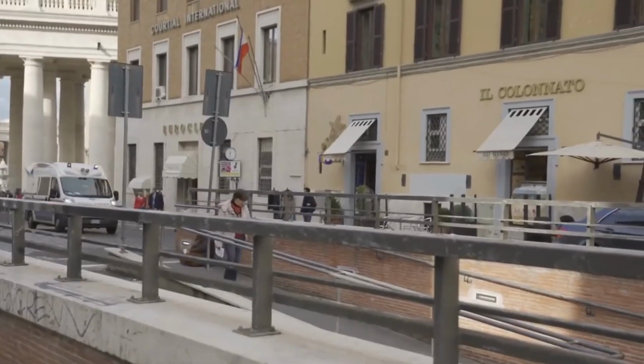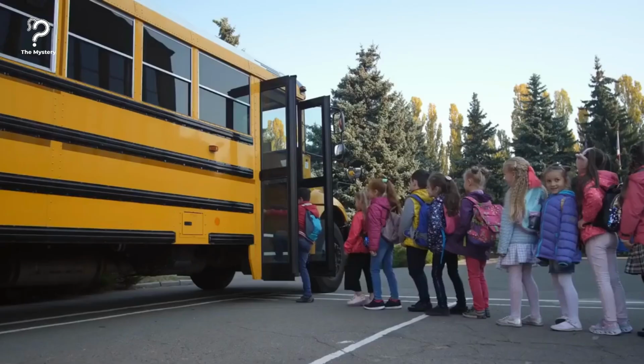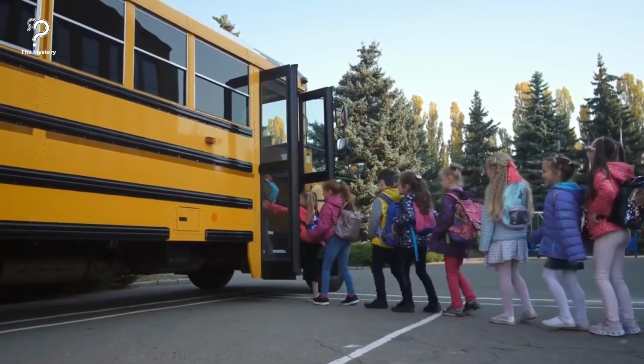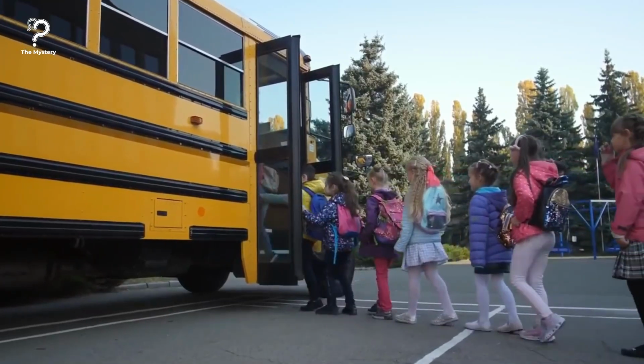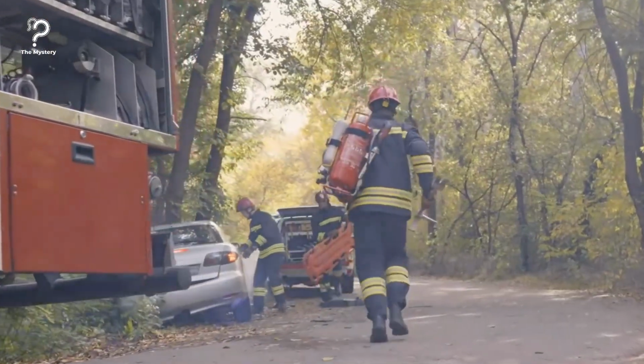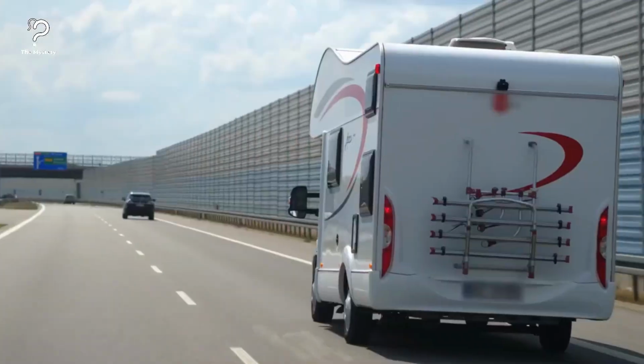An old ambulance was repurposed in a way that's leaving people divided. Repurposing a service vehicle at the end of its life isn't always easy. The downside of these vehicles, like school buses or fire trucks, is that they were made for specific functions and require special licenses to drive.